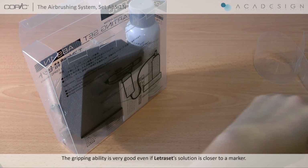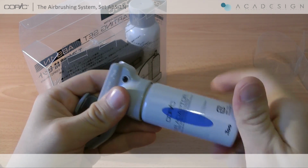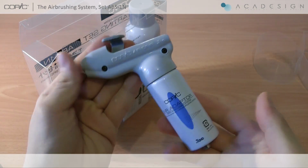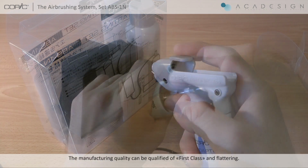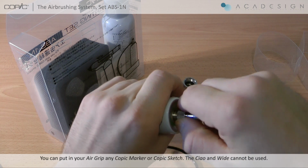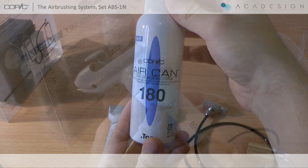The grip is very good even if the Letraset solution is closer to a marker. Copic made its air grip like a pistol with a trigger above. The manufacturing quality can be qualified as first class and flattering. You can put in your air grip any Copic marker or Copic Sketch. The Chao on white cannot be used.